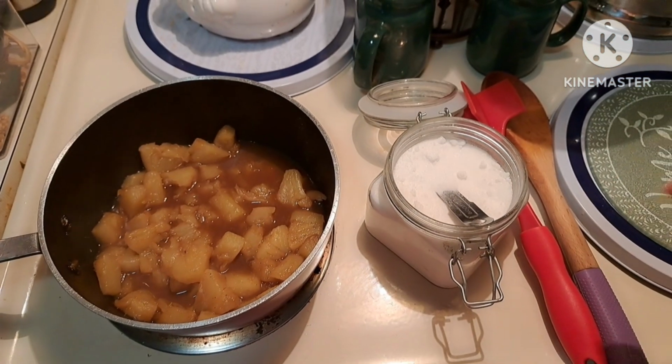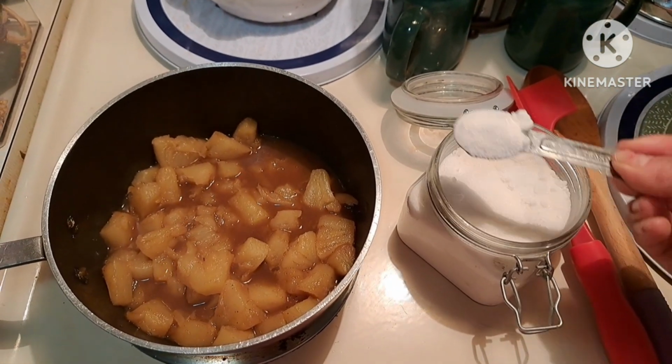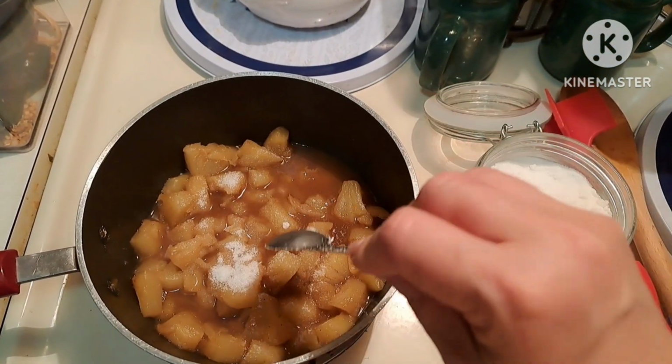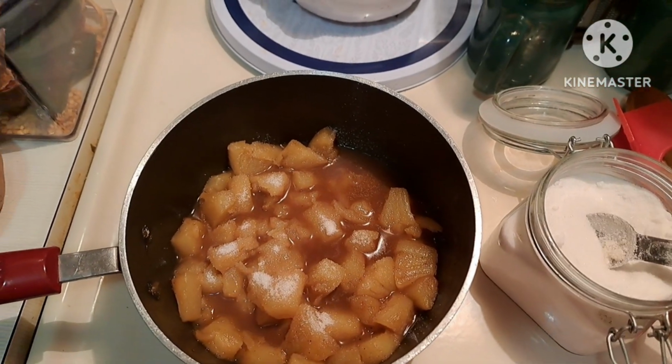I ain't gonna lie, it's a little tart. A little too tart for my taste. So I'm going to add the white sugar that I probably should have added from the get-go.